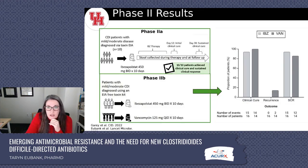But as Kevin said, I was going to share a lot of the phase 2 results. So we had phase 2A and then phase 2B. So phase 2A was just a single arm of 10 C. diff patients that were given ibezapolstat, and we followed them over their treatment, getting different stool samples and doing microbiome assessment. But the good news is 10 out of 10 of those patients had clinical cure as well as sustained clinical responses. So it was very promising there, which triggered going into the phase 2B, which was ibezapolstat against oral vancomycin. So we had 2 arms and comparing there.